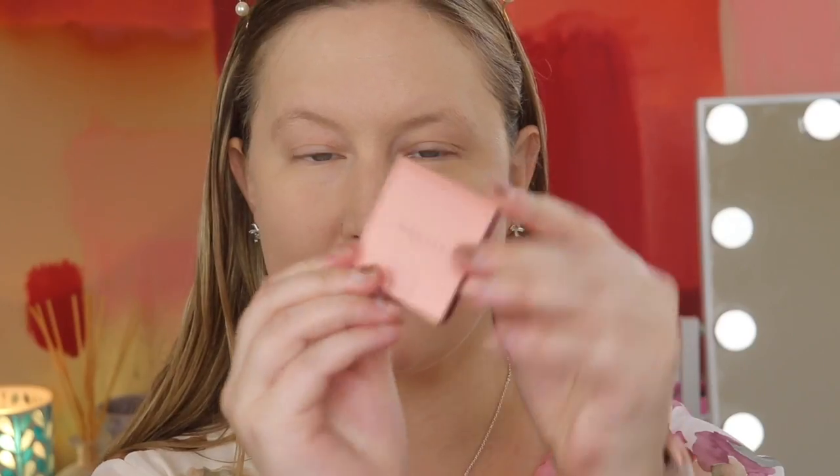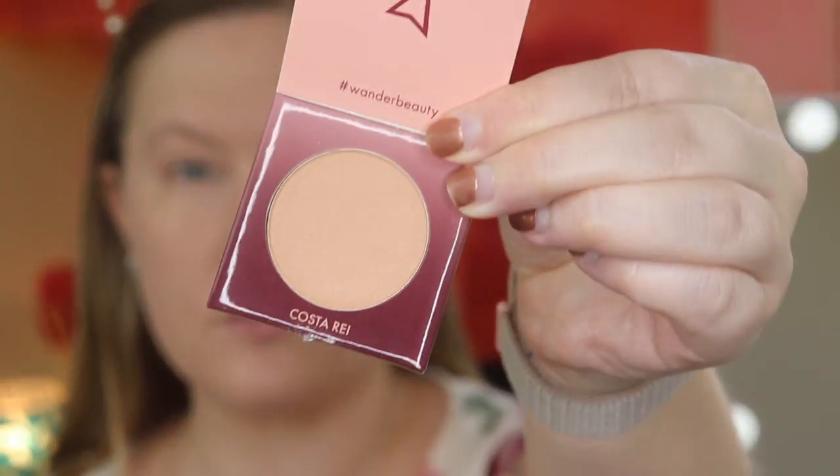So next is an item I was really excited to get. It's by Wander Beauty. I've really fallen in love with Wander Beauty through subscription boxes. And this is a bronzer. So it's the Wander Beauty Trip to Costa Rey. And on the back it says it's formulated without mineral oil, parabens, phthalates, synthetic fragrance, and Wander Beauty is cruelty free.